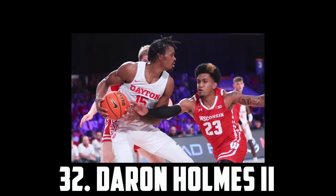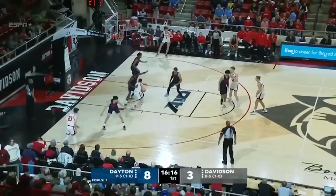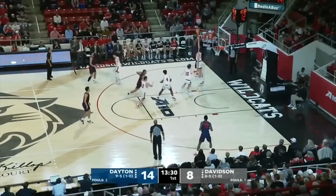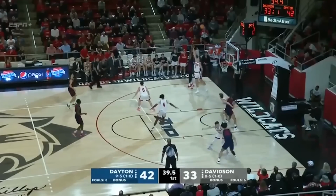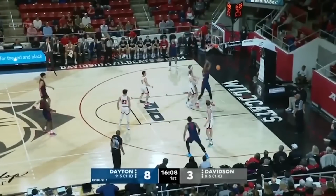Next up at 32, I have DARON Holmes II, the 6'10 sophomore out of Dayton. Holmes is a super quick and mobile big who can play multiple roles on both ends of the floor. He can protect the rim, switch, and has soft touch and a nice looking jumper. He'll have to get stronger to match up with 5s, but I really like his long term upside, so I have DARON Holmes II at 32.